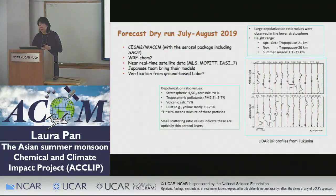So one possibility, I will show after this, is we have a very strong Japanese collaboration, and they have done a lot of homework. Two weeks ago, I was in a meeting in Japan, and several team members showed what they would like to contribute. This particular one is the ground-based aerosol LiDAR from Fukuoka, the depolarization ratio. They think these are potentially related to ATL. And they have some breakdown of how much is what component, and so on and so forth. So I'm not going to go into detail.